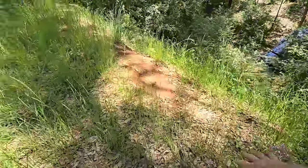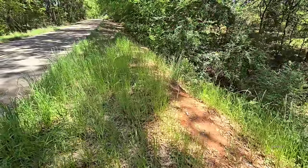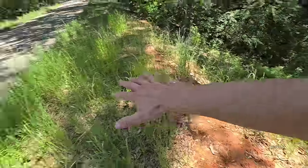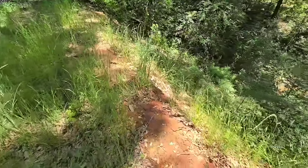It even looks like this has been recently disturbed and recently planted. It might just be because it's a shady area. But this hill would erode very, very quickly if it started topping the road.